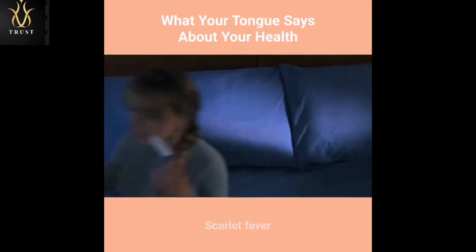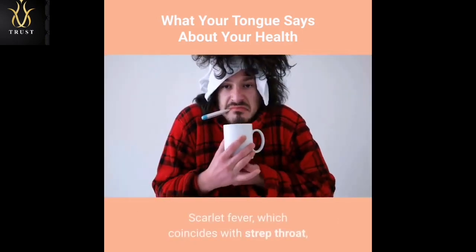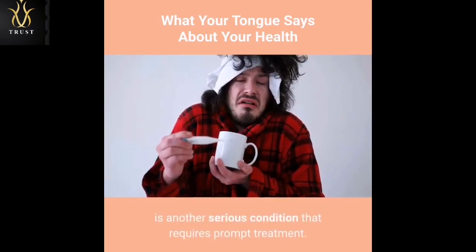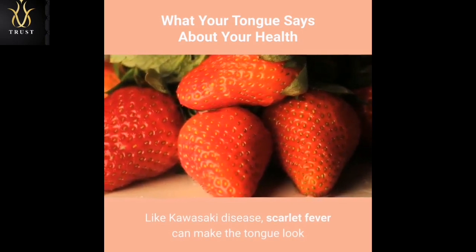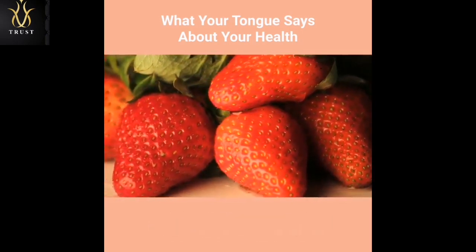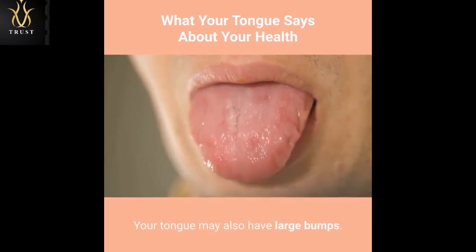Scarlet fever. Scarlet fever, which coincides with strep throat, is another serious condition that requires prompt treatment. Like Kawasaki disease, scarlet fever can make the tongue look like it has strawberries on top of it. Your tongue may also have large bumps.